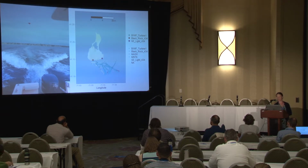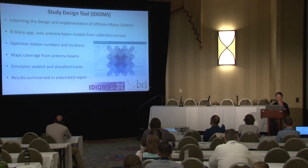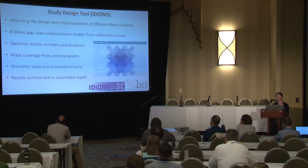Our collaborators from the University of Rhode Island, Eric Carlson and Doug Gobet, used data from these surveys to develop antenna beam models to estimate 3-dimensional coverage of the tracking stations. And Andrew Gilbert at Biodiversity Research Institute incorporated the antenna beam models into an online study design tool called IDIOMS, which stands for Informing the Design and Implementation of Offshore Motus Systems.